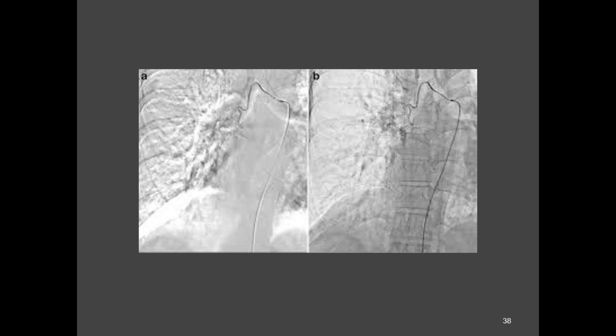So basically what the digital subtraction does is it's almost like a CT. It cuts through and slices, and then it cleans up your image so you can focus on the area that you're actually interested in.